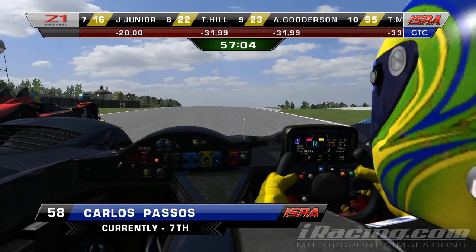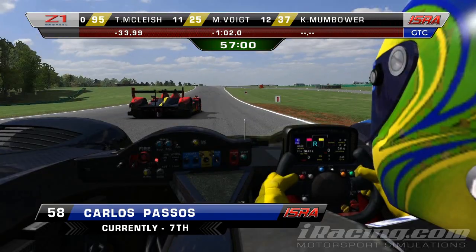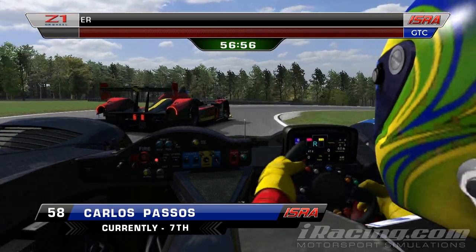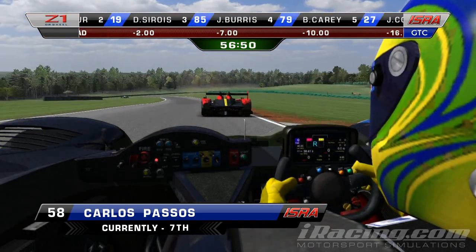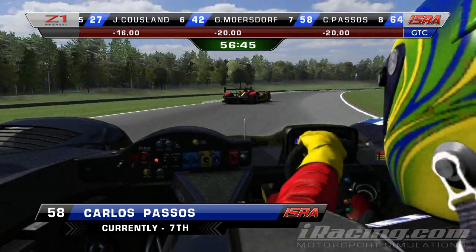Yeah, I think it's going to look like you're going to turn into the actual Oak Tree barrier when in fact you're not going to, but it almost gives that sensation. And so that really catches a lot of drivers out, I think, where they could be turning in and getting a lot more speed coming out of that corner.